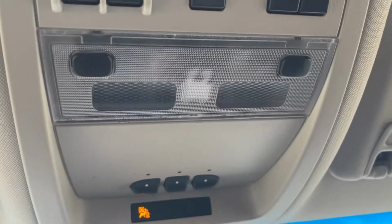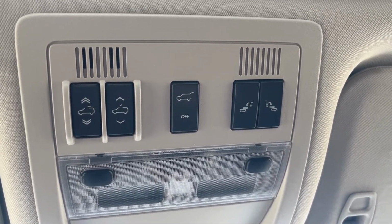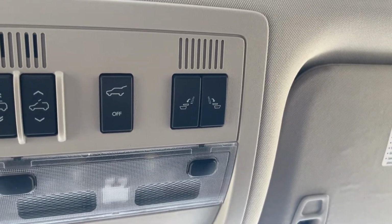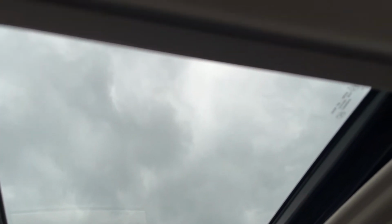Moving above the rear view mirror, we have our universal garage door opener. Dome lightings with controls. Power tilt sliding sunroof, power tailgate, as well as power folding second row settings. Then lastly, our sunroof in the front of the vehicle.